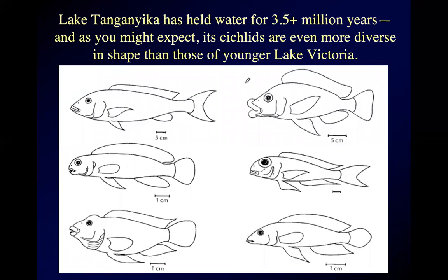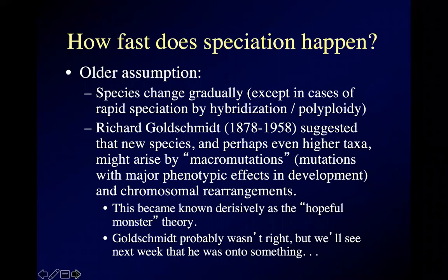Lake Tanganyika's held water for 3.5 million years, and the cichlids are even more diverse in shape than Lake Victoria's. So you can see, if you look carefully at the scale bars, we've got very different sizes, different mouth shapes, and again, that's probably correlated with diet, different builds, correlated with swimming ability, and so on. And it's probably a very similar story in Lake Tanganyika. There's just been more time for speciation to happen.